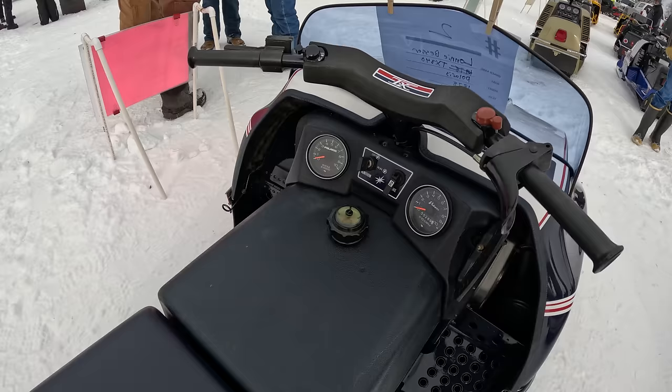All right. Kawasaki Interceptor 550. Power, power, power at the Metrodome. 1982 Kawasaki Interceptor 550. Good profile, I like the design.